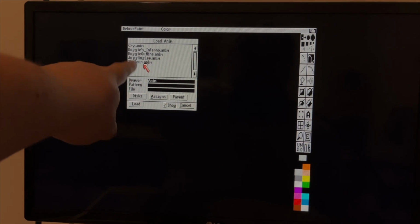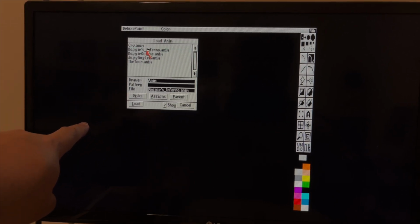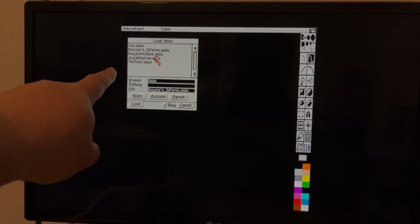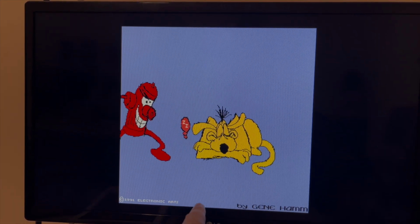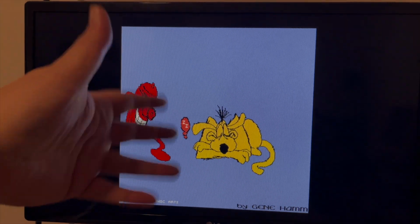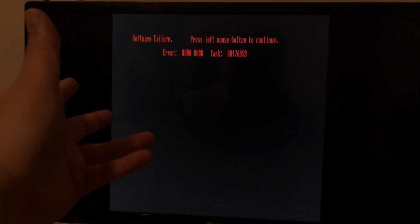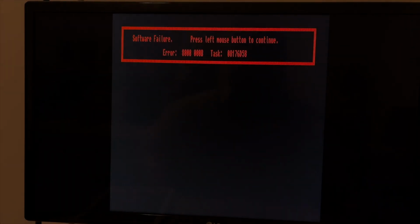Look at all these little things here. Cry, Doggy Inferno, Doggy Outline, Juggling Lee, the tour. Are you like me? Are you wondering what the heck Doggy's Inferno is? Oh, that's a cute dog. I don't know if the camera's catching it, but Gene Ham made this file. And oh my gosh. Oh, software failure. I guess that's the animation, the software failure.